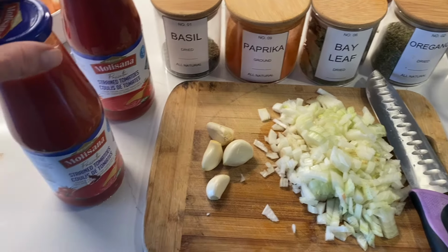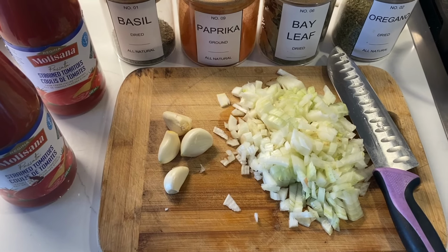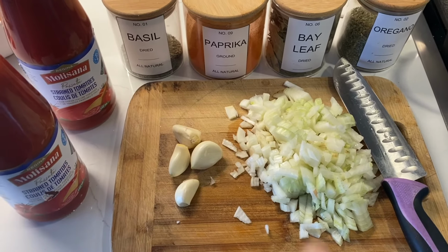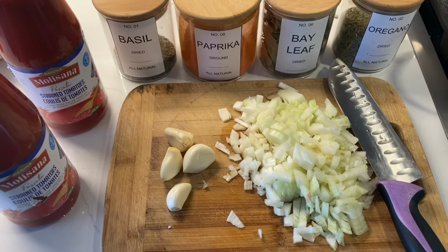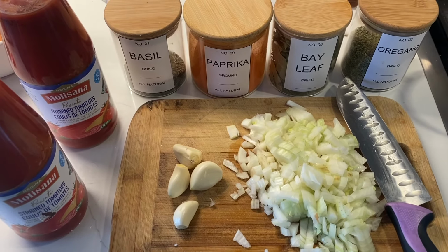But I'm going to fry up my onions first, add some garlic, and I am using ground turkey, and then once the turkey is cooked, I'm going to add the sauce and the bay leaf at the end, and then I'm going to finish it off with some Parmesan cheese, just maybe 10 minutes before the sauce is done cooking.